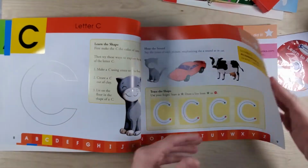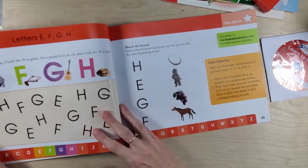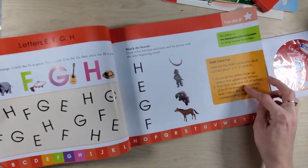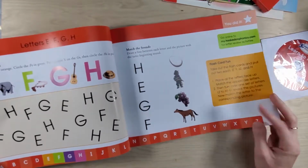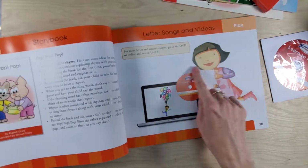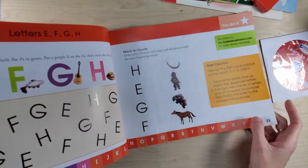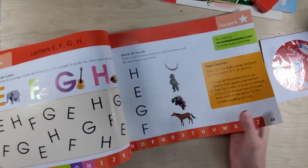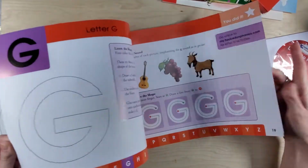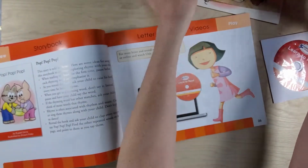And then you don't have another video until after letter H, where it tells you, here's the review. This is just the review. Flashcard fun. There's the storybook, and then there's a video. It tells you to go to the DVD and watch Unit 1. So you do A through H, do some flashcard games. Every letter, it says you can go online to Hooked on Phonics and find that letter activity. Read the little storybook, and then play the video.